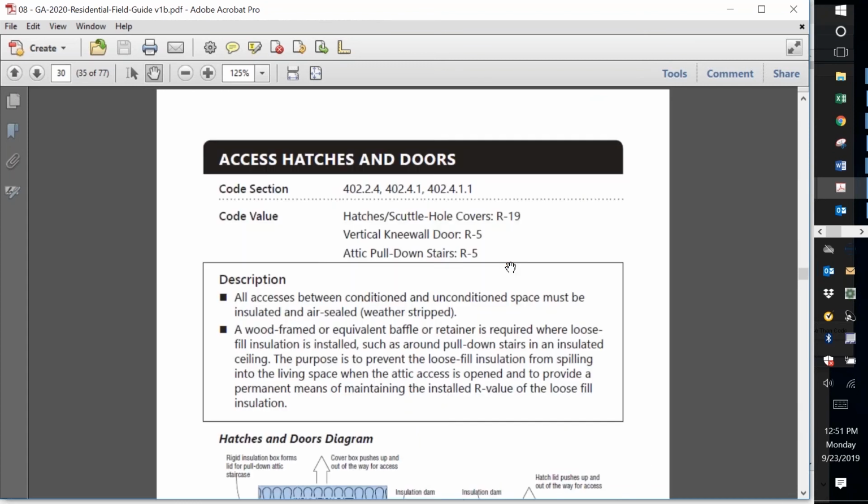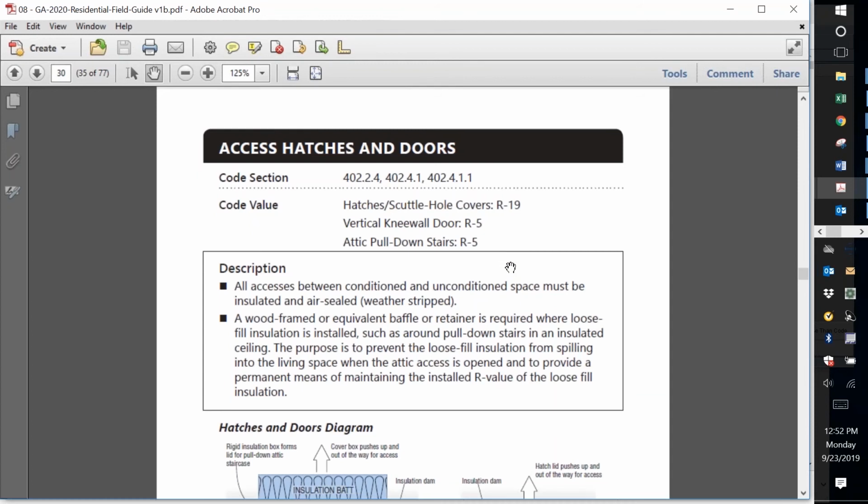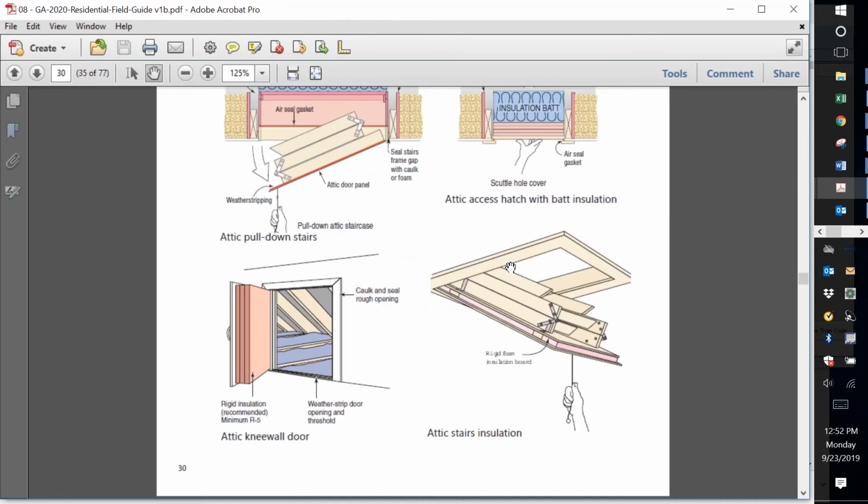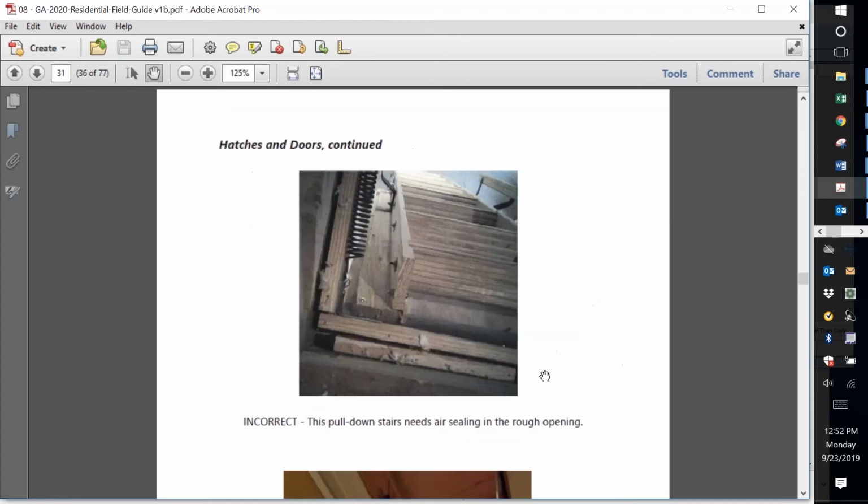All right, attic access, really no changes on this. It's basically R5 and the pull down stairs and the wall doors, 19 on the scuttle hole. I think most builders are probably doing something like this. It is possible to do it.